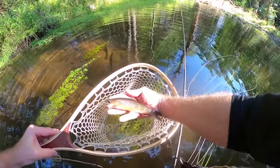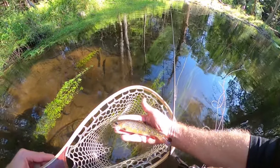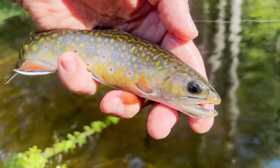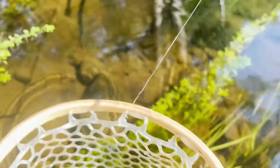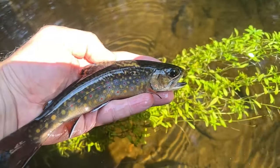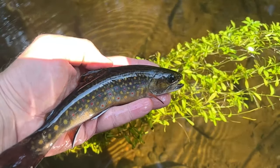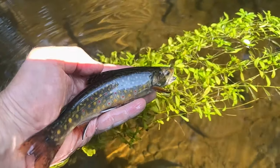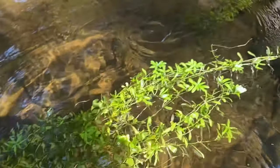There he is. Look at that. Look at the colors in this fish. Just spectacular. Look at how beautiful that fish is. Amazing. Let's get the fly out. Stunning, super beautiful. Look at that, right next to that watercress, just where I released the other guy. Boom, nice. Beautiful.